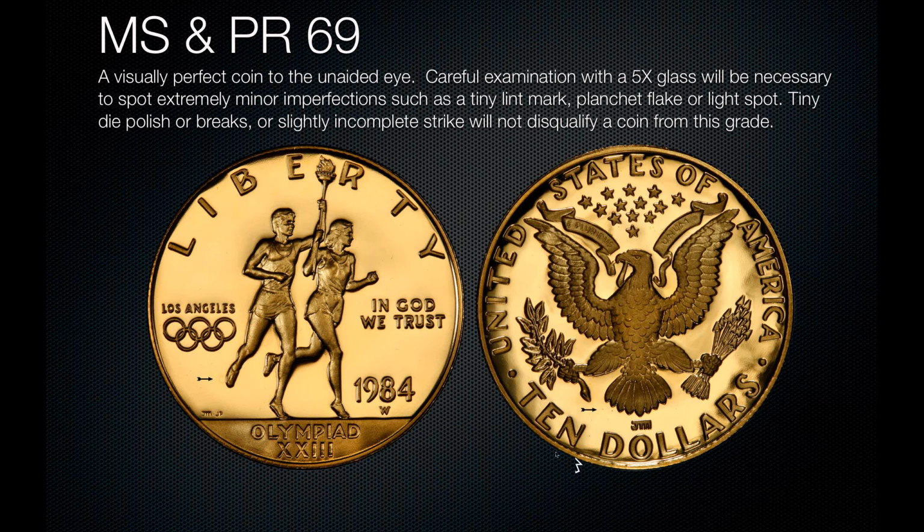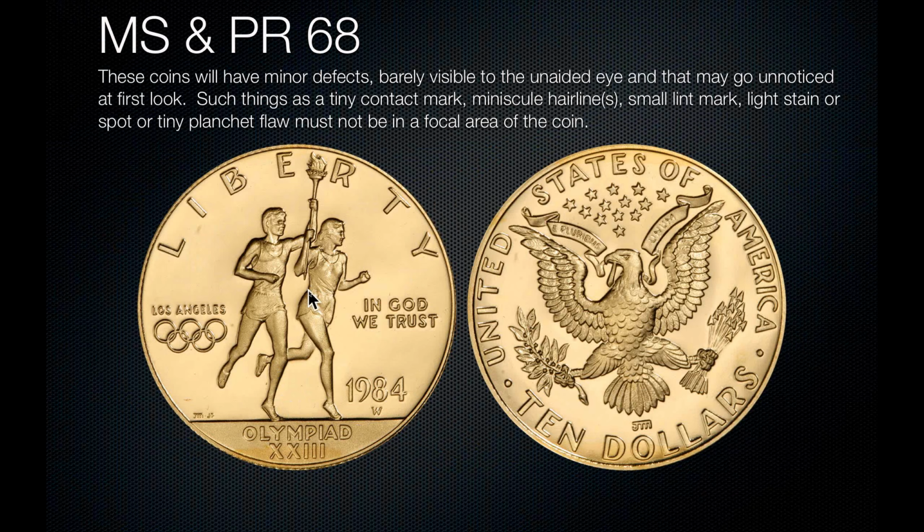Okay, getting back to the high-grade proofs, now we'll look at what we might call a 68 coin. And here, if you look carefully, you're going to see a little discoloration, very small spots here, a little bit going on here. On the back, again, a few little marks, a little light stain here. You can sort of barely see it with the naked eye. You may still need some magnification to really tell, but this mark here or this spot here or this little stain here might be visible with the naked eye if you look carefully. So this would be a mint state 68.